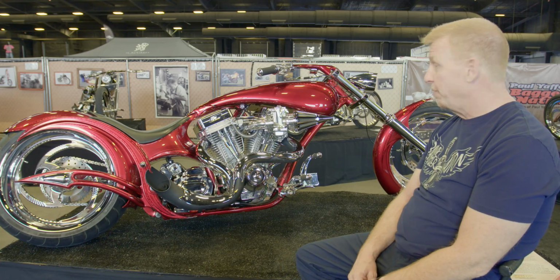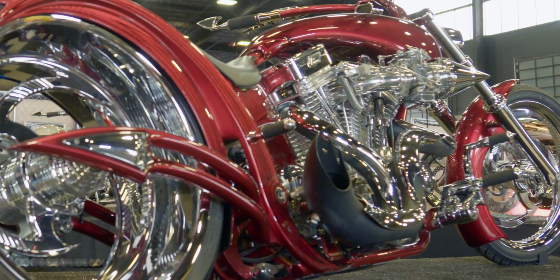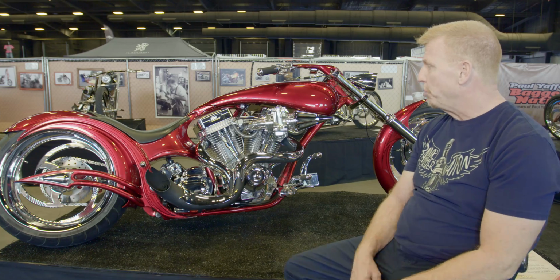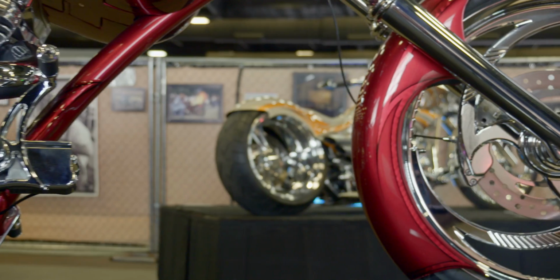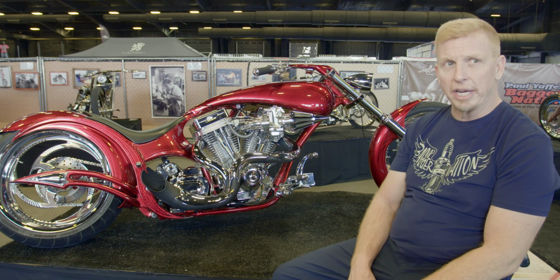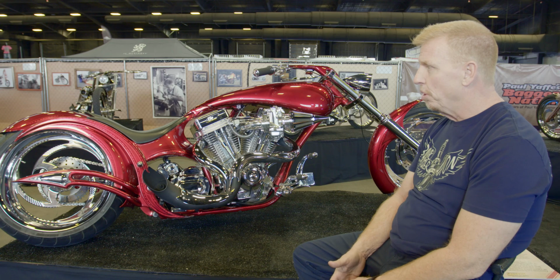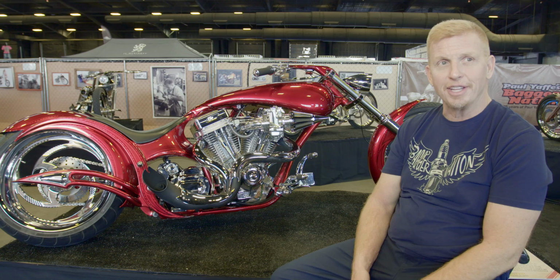This is the Phantom. This is the first Discovery Channel bike I built. I call it a Discovery Channel bike because in the early 2000s, the Discovery Channel commenced producing a show called The Great Biker Build-Off. And I think the second episode they filmed was me building this bike to go all the way to the East Coast to compete against famed Indian Larry.